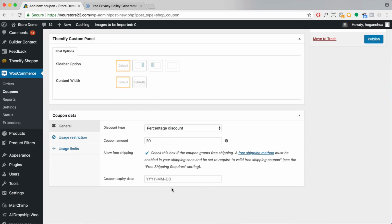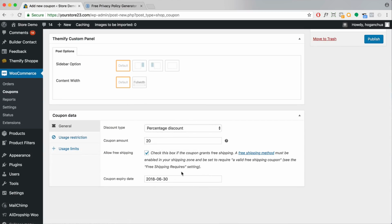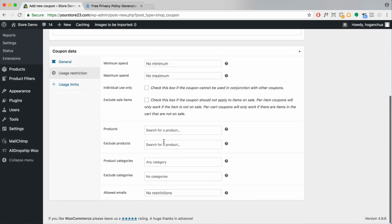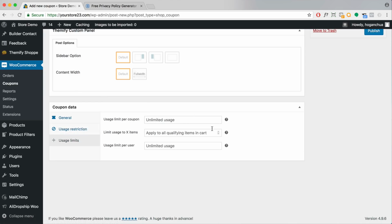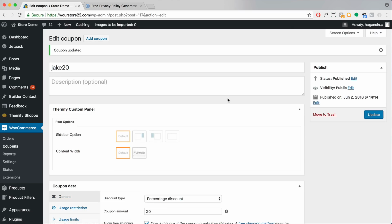Okay, so I'm going to select that, and you might want to select a coupon expiry. And you can also set the usage restrictions here, as well as the limits. Okay, so you can click on publish, and that is pretty much just how you set up the coupons.